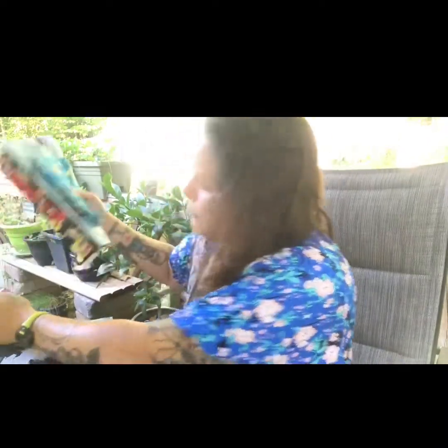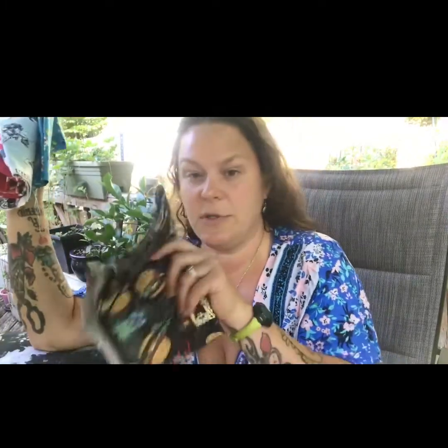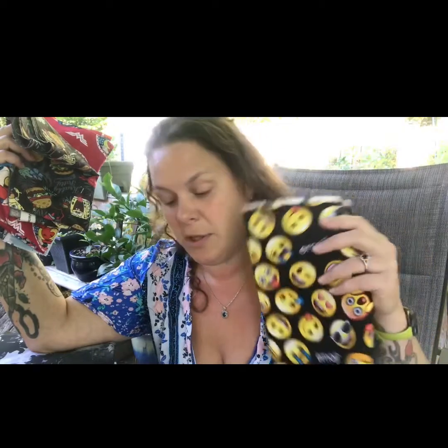Okay, the next one would be licensed fabric. The top two licensed fabrics that I have sold the most of would be Star Wars and Marvel Comics. You know, DC Comics sells well too, but definitely the comic books and Star Wars for adults are hands down my top two licensed sellers. I've also done pretty well with SpongeBob, and I just this week got emojis, thanks to one of my viewers who recommended that, and they've been really popular too.